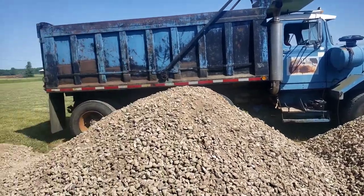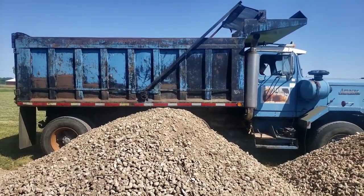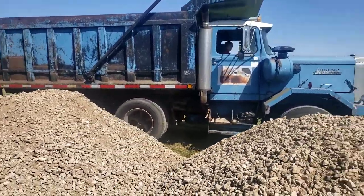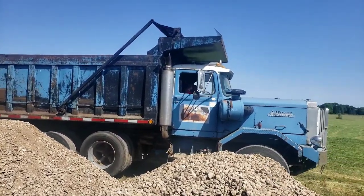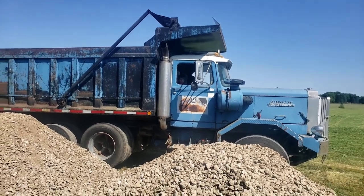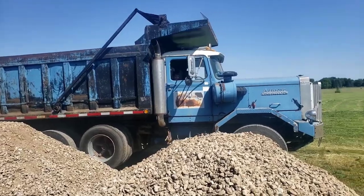They're gonna use the backhoe to load it onto the Autocar. There's been videos in the past of the Autocar, but people always like these old trucks. It's an Autocar constructor dump truck. And George is gonna help out his dad today. They just did a pull start on that with the backhoe, and they're letting it get aired up right now.